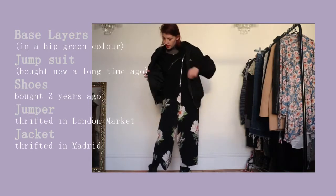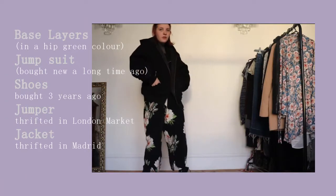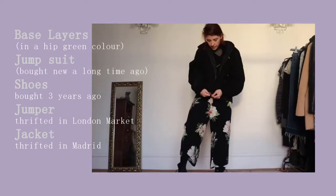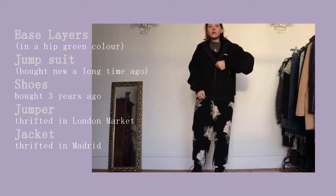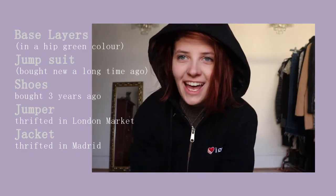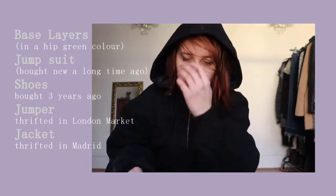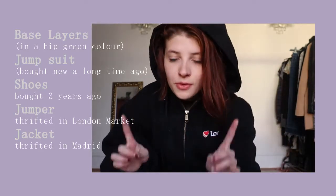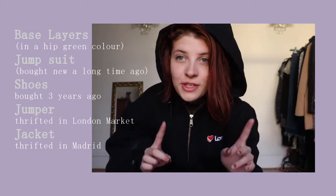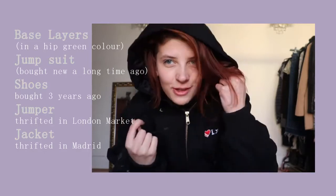This one I thrifted in Madrid actually for not that much money. And it just has pockets everywhere, super warm, I feel like a glorified hoodie in a way, but it also has this hood, which when you live somewhere like Scotland and it's always raining, having a hood on a jacket is pretty much essential, I feel. And between the jackets I own that have hoods and the ones that don't, there is a really clear correlation: the ones with hoods I choose way more often than the ones without hoods.